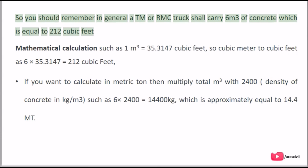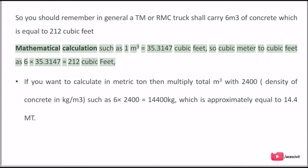So you should remember, in general, an ATM or RMC truck shall carry 6 m3 of concrete, which is equal to 212 cubic feet. Mathematical calculations such as 1 cubic meter equals 35.3147 cubic feet, so cubic meter to cubic feet is 6 times 35.3147 equals 212 cubic feet.